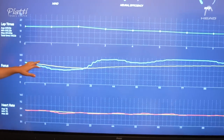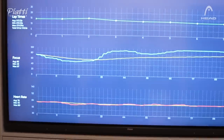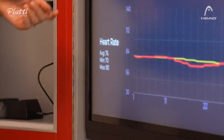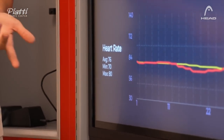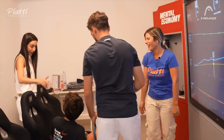Here the analysis was so good because now the goal is to maintain the blue line as high as possible, okay? Now what happened? Your heart rate average was low, and look at the differences between the minimum and the maximum. Yeah. Thank you, coach. Thank you too. It was a pleasure. Thanks a lot. Yeah, it was nice to meet you.